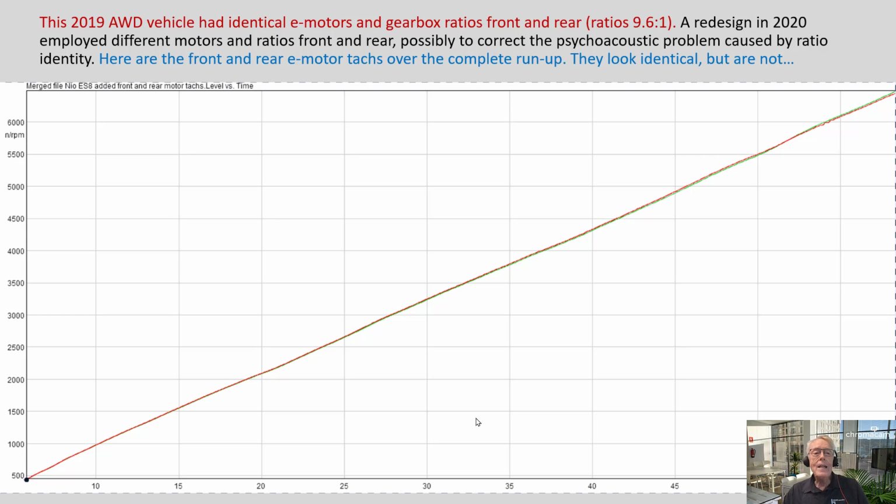So the 2019 Neo ES8 all-wheel drive had identical e-motors and gearbox ratios for the front and rear drive systems, both with ratio 9.6 to 1. The problem with that is that under dynamic conditions, they are not exactly the same speed, the two drive systems. They will alternate between front high versus rear, rear high versus front, and vary within those parameters. The redesign in 2020 employed different motors and ratios to keep the tonalities that would exist out of the same critical bandwidth, so there would not be modulations. There are, however, modulations when you have the same ratios.